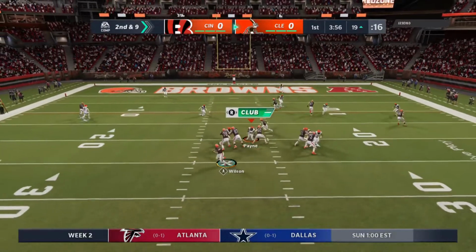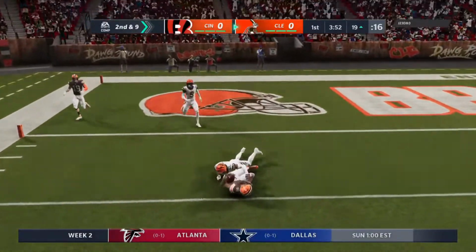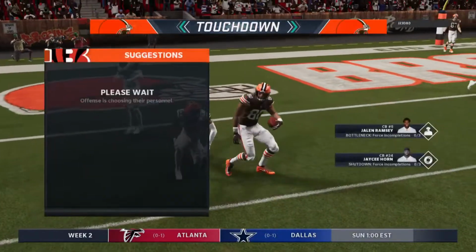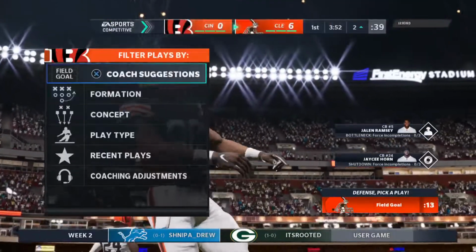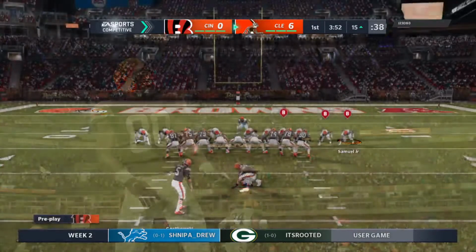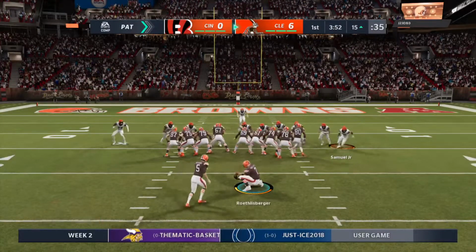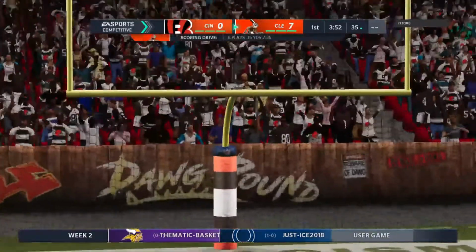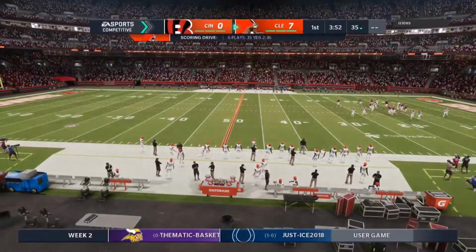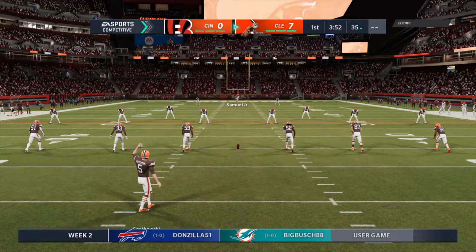2nd and 9 now. Buying time to his left. This is caught, and he is into the end zone. Touchdown, Cleveland. O.J. Howard, his first touchdown of the new season, and the Browns have taken the early lead. It's up and through to make it 7-0 Browns. Makes the score Browns 7, Bengals 0.